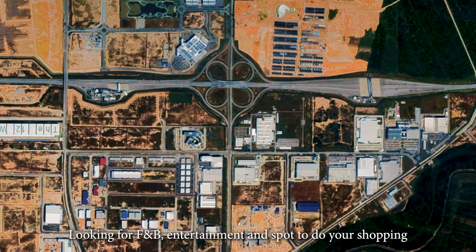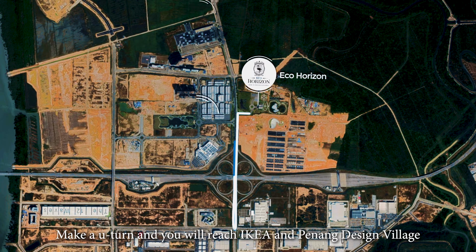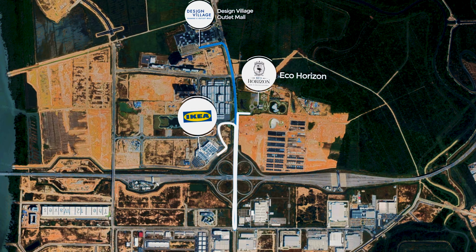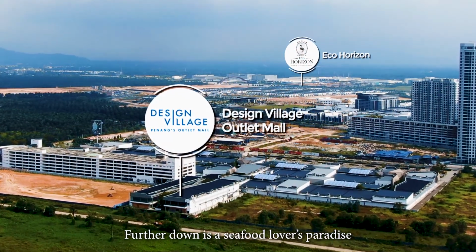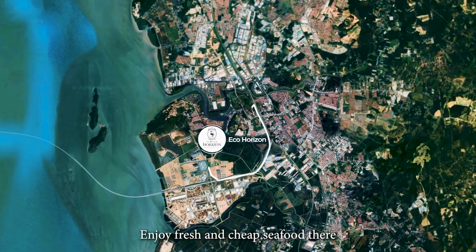Looking for F&B, entertainment and spot to do your shopping? Make a U-turn and you will reach IKEA and Penang Design Village. Further down is a seafood lover's paradise. It's the Tambun Seafood Village. Enjoy fresh and cheap seafood there.